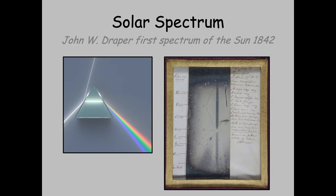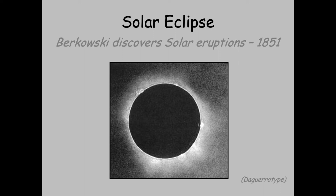You can more easily take pictures of the sun during a solar eclipse, when most of the light from the sun is obscured by the moon. In this case, this brings out the light that comes from the upper layer of the sun, the so-called photosphere and corona. You can think of this as the atmosphere of the sun. And by doing this, Berkowski discovered during the solar eclipse of 1851 that the sun actually has solar eruptions, what we now call solar flares.